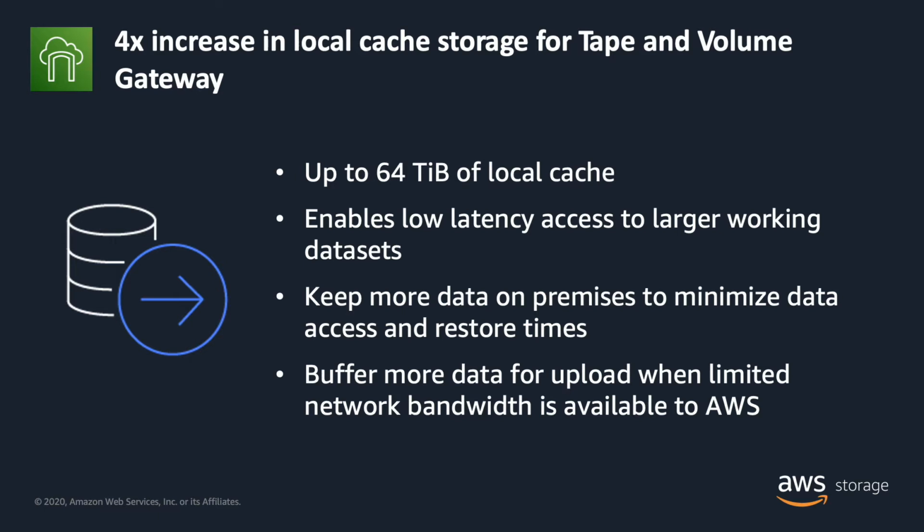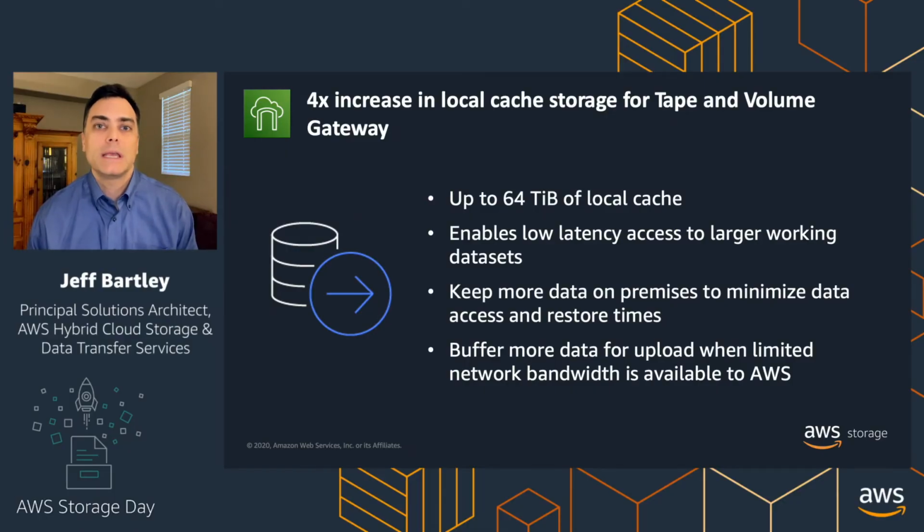Okay, so we're going to talk about 4 new features that we launched on Storage Gateway on Storage Day today. And the first of these is a 4x increase in the local cache capacity to Tape and Volume Gateway. Now, back in July, we launched the ability to support up to 64 terabytes of cache capacity on File Gateway, and we're excited to be able to extend that same capacity to Volume and Tape Gateway. And this gives our customers a number of benefits.